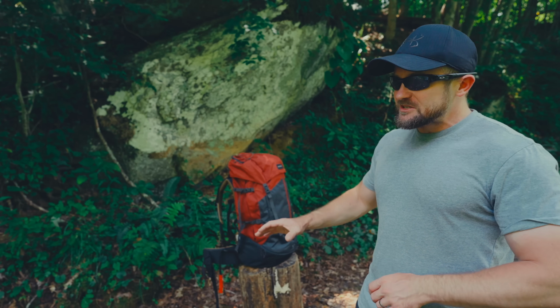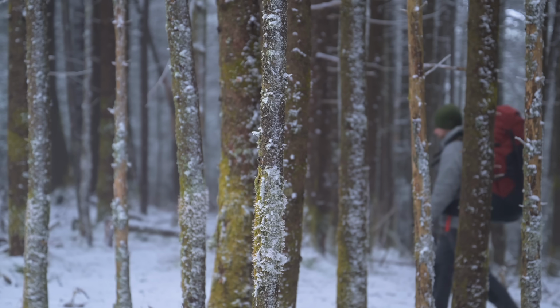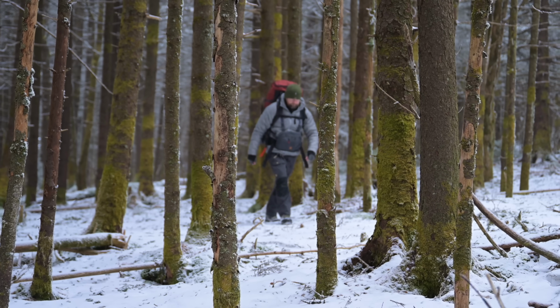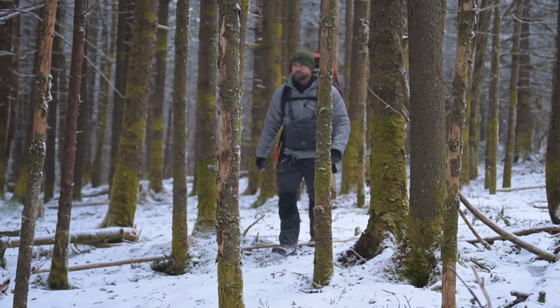In the wintertime, this is plenty of space for multi-days out on the trail with tons of clothing, lots of food, and so on. 70 liters, in my opinion, this is the sweet spot. If I want to load the pack up, I can do it. It's going to carry it very well. Or maybe I want to go out for a minimal trip, ditch some weight.